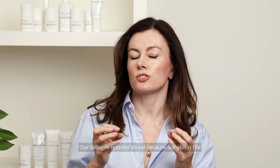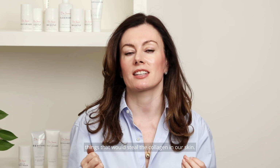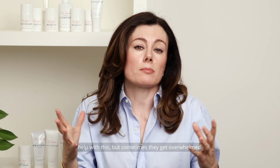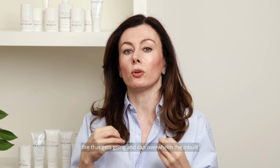Our collagen is under threat because our skin is the front line to the environment, is being constantly exposed to things that would steal the collagen in our skin. So things like UV rays, blue light, pollution, all create something called free radicals. Now, our natural inbuilt antioxidant systems are there to help with this, but sometimes they get overwhelmed. And that's where good skincare comes in. Those pesky free radicals are a bit like a fire that gets going and can overwhelm the inbuilt fire extinguisher within our skin, which comes from our vitamins A, C, and E.